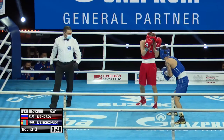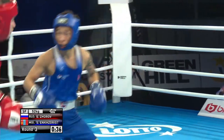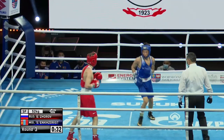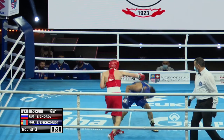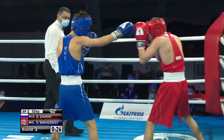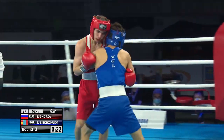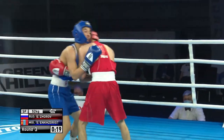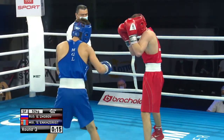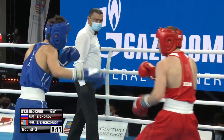The uppercut there, Enkhzorigt, but it didn't quite get through, and it's probably quite a frustrating experience this for him, because he's thrown plenty, he's let his hands go, but really very little of it has counted in the eyes of the judges at ringside, because they're looking for scoring punches delivered, landed with the knuckle part of the glove on the torso, on the front of the head. That's what they're sitting there looking out for.